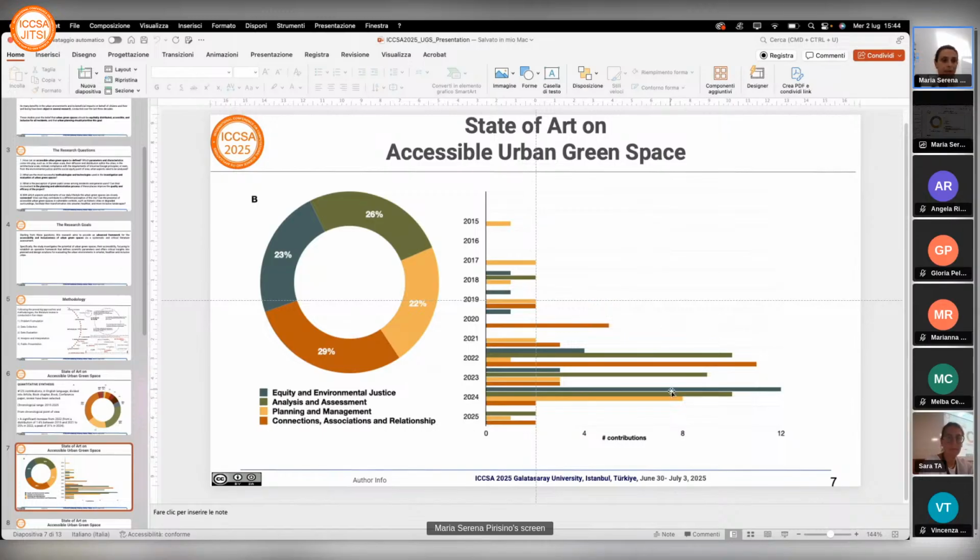Moreover, the figure in white exposes how the contributions are balanced in the different themes from a chronological point of view. And it is interesting to see that only the thematic in reference to planning and management has a more homogeneous distribution in the decade under consideration, while for the other issues, there has been a consistent significant increase in 2022.